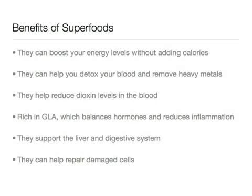They're rich in gamma-linolenic acid, which is an essential fatty acid that can help balance the hormones and reduce the symptoms of premenstrual tension. It also reduces inflammation, which can shrink fibroids and an enlarged uterus. These foods also support the liver and digestive system, as they're rich in amino acids and contain polysaccharides such as beta-glucan, which can help repair damaged cells and increase the efficiency of the liver in neutralizing toxins.